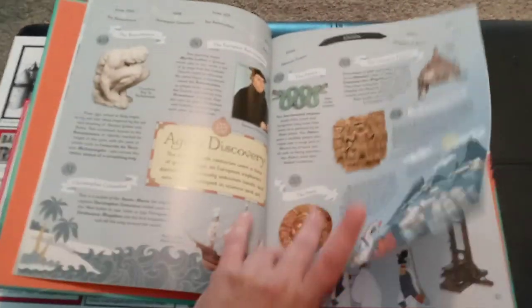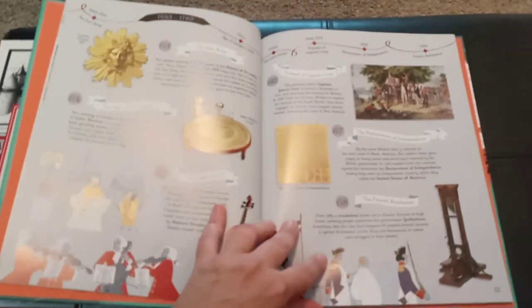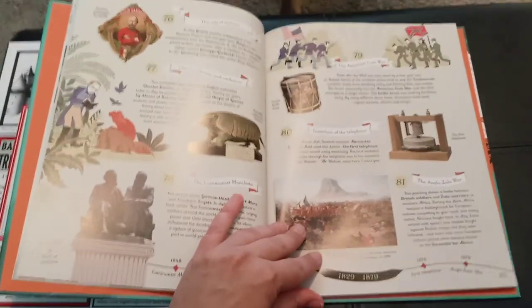And there he goes. He can't stand it if he's not getting the attention. Hey, why don't you come show them a book?